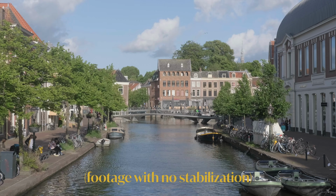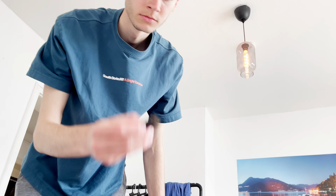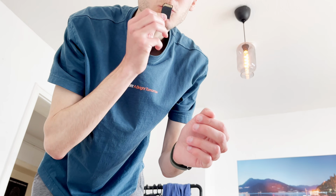But keep in mind that it doesn't have any built-in stabilization, so for handheld video I would definitely try to use a lens that has stabilization, or alternatively make sure to pray to the warp stabilizer gods the night before editing and place the SD card your footage is on under your pillow for good fortune.